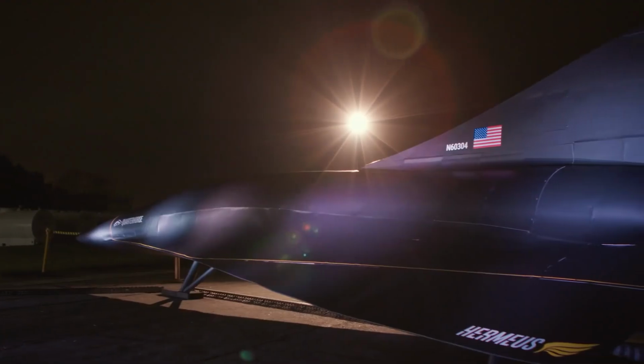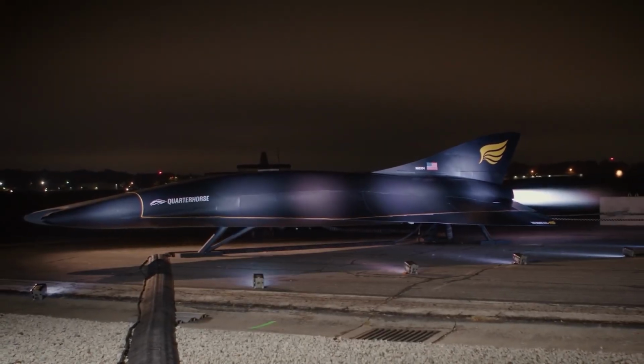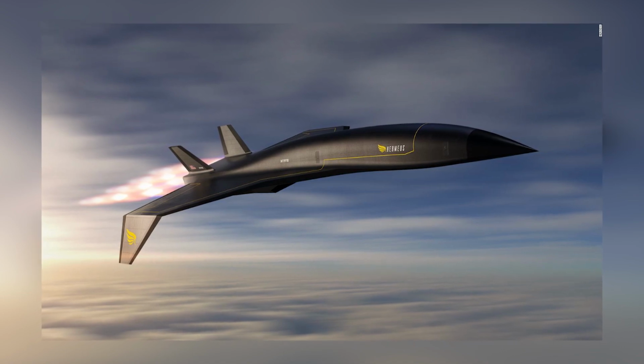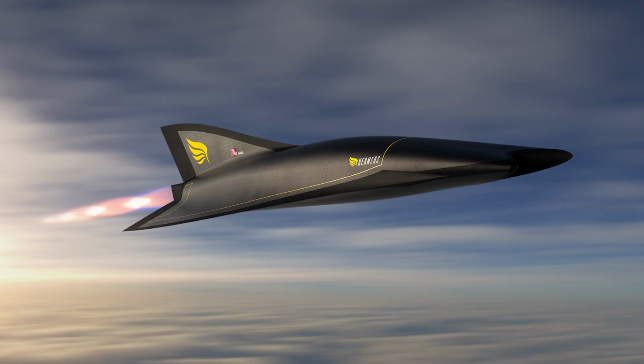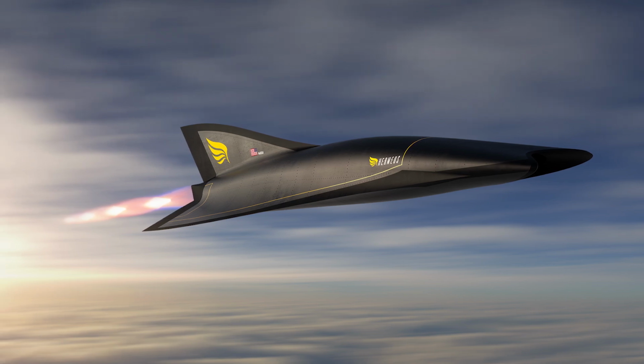The Quarterhorse moves forward by breathing, which is the whole length of the vehicle. It goes all the way from the front of the plane, where the intake is, to the back, where the nozzle is. Given that Hermeus aircraft will take off and land on the ground, their engine must operate as a regular jet engine and switch to ramjet mode just once at higher speeds.